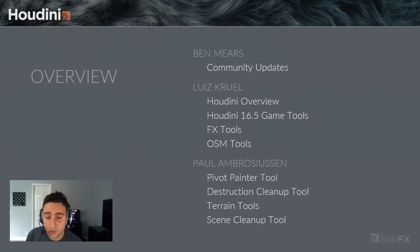Then I'm going to go into the OpenStreetMap tools, which is kind of cool, and it's the beginning. It's kind of like a little teaser of some of the tools that are going to be coming closer to GDC, but you can see some of those. Going to knock it out with some pivot painter, destruction, terrain, and scene cleanup. Go to the next one.